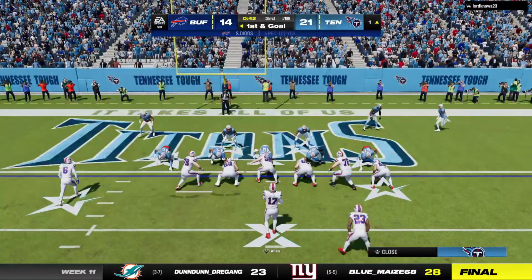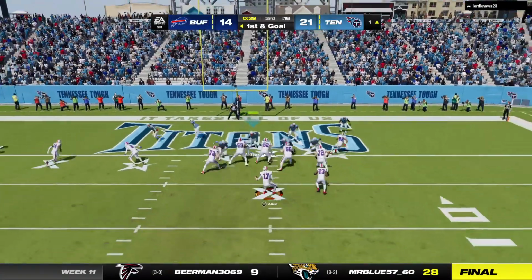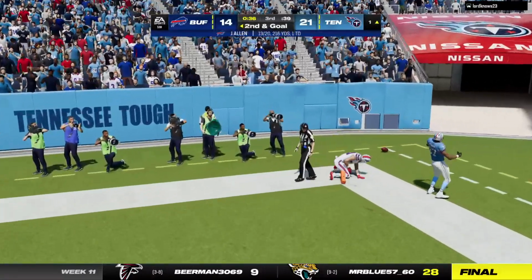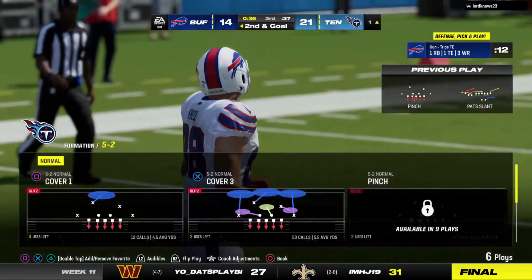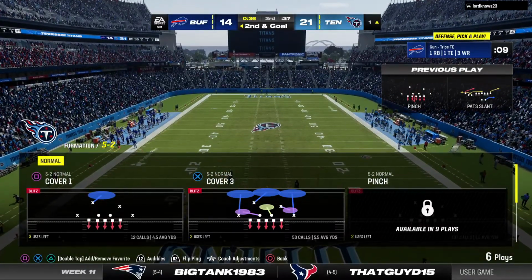What an effort there, doing all he can to get to the pylon, and he's going to wind up out of bounds just short. But a huge play there, going to set him up with first and goal from very short range. Now a throw to the end zone on first down, but it winds up incomplete. Yes, sir. How about an attaboy there on first down? Got his hand in and knocked it away.